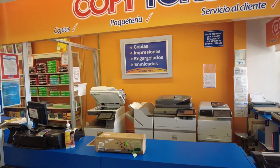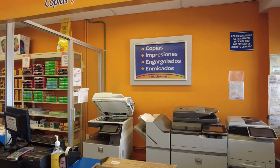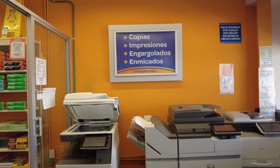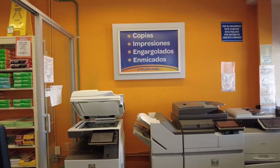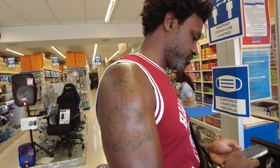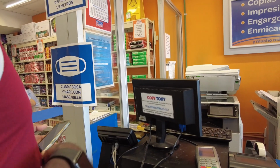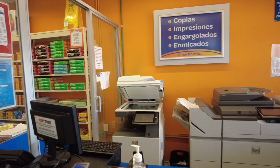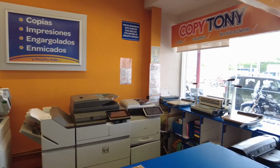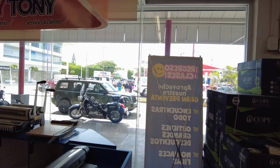Okay, so we made it to Tony's Papeleria, and you can make copias, impresiones, and enlargements and images and much more. But so now we are using the email to send what we need to have printed, and now we'll print them. So, Tony Papeleria, it's right next to Super Aquí grocery store.